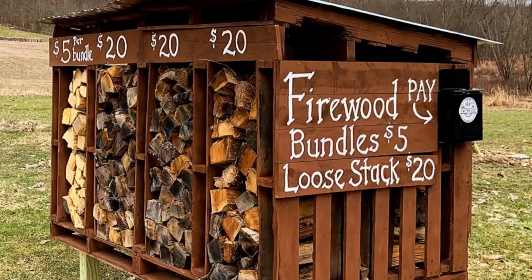Welcome back. So we've had a number of people comment on our previous videos asking for updates on our roadside firewood stand. Have we had any sales out of it? Have we had any problems with theft? And I thought, what better day to cover the topic than a day when somebody just pulled in and bought a rack? So let's go ahead and hop on the tractor, go down there and restock the stand, and I'll give you an update on what we've sold so far. Stick around.